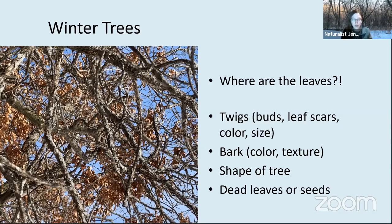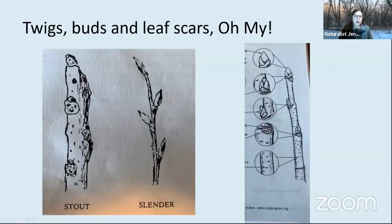So the first thing we will talk about are twigs, buds, and leaves. Well, leaf scars, right? Since we don't have leaves. I wish we did. Obviously, my brain thinks we should. But twigs, buds, and leaf scars. It sounds like a lot, but this stuff is actually pretty easy to look at. The first thing we'll talk about quick are the twigs, which have all of these other components on them. But when you're looking at a twig, there are certain things like the size that can maybe indicate which group of trees you might be looking at.